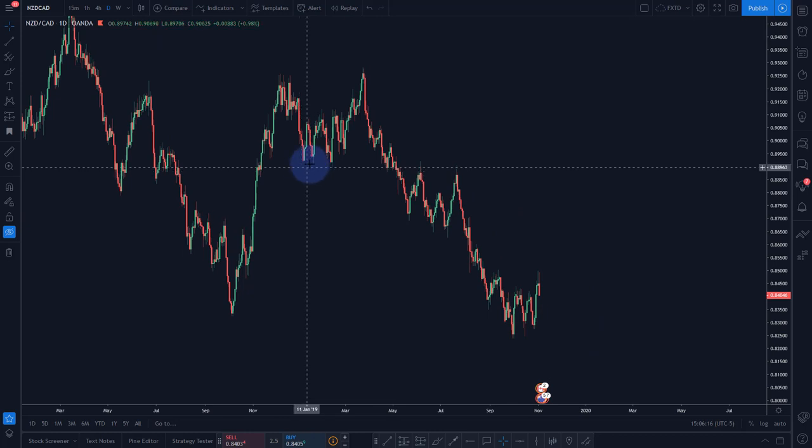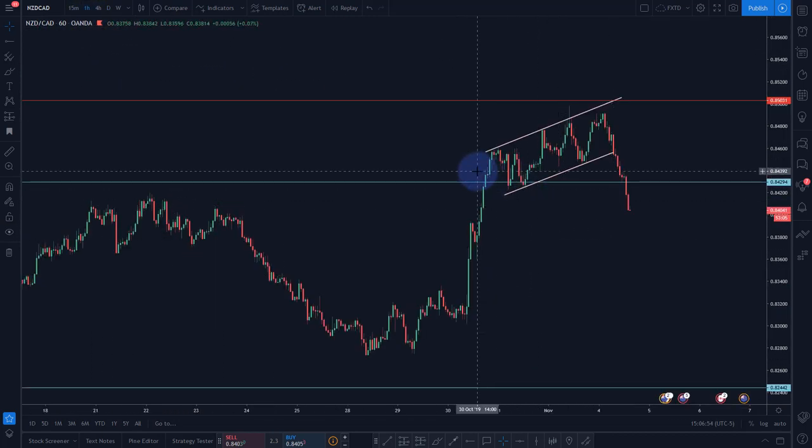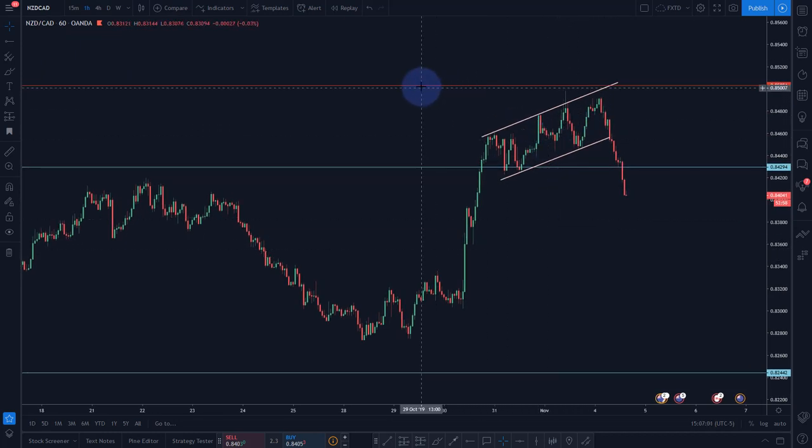For instance, with this pattern, it moves up, but it breaks that low first. So it gives a really clear indication that the momentum has slowed down. So this is what we're looking at for Kiwi Cad on the hourly. And I think this is actually a very nice pattern overall. This is a double top from the past. We didn't quite make it, but we came very close.